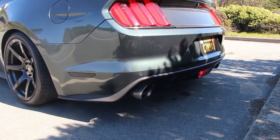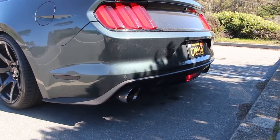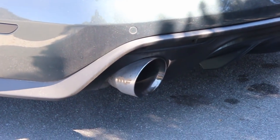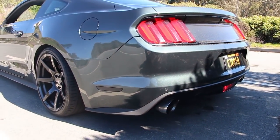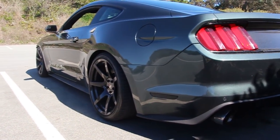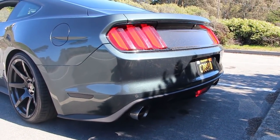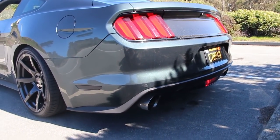I think Magnaflow is one of the only few companies that do a 4-inch tip on their exhaust, and they're pretty nice. They're really dirty right now, but it's a polished tip. It's a good system. It's really lightweight. I would say just in general the loudness is probably a medium if we're going to talk about low, medium, high. Corsa Extremes being the higher end. Magnaflow is definitely somewhere in the middle.